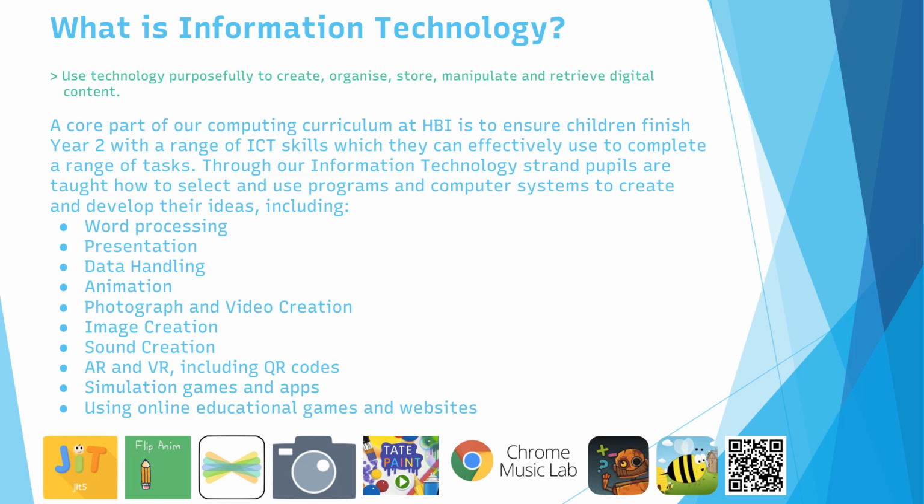Information technology is the second strand in the computing curriculum. In reception and Key Stage 1, this tends to form a large part of our computing curriculum content. This is because the acquisition of good IT skills is essential for accessing much of the remaining parts of the computing curriculum and also for general skills needed for the whole school curriculum across primary, secondary and beyond.